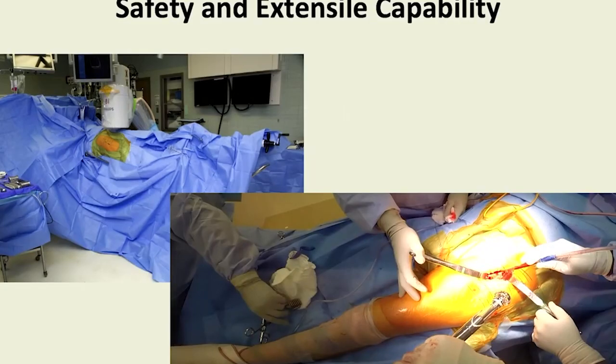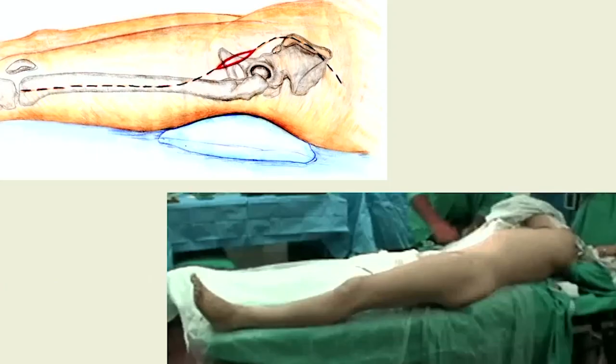Safety and extensile capability is also part of this discussion. You can drape the leg as you do for a table, just drape it off, but what happens if you have to extend? If you're using this kind of setup, you can't do that. If you're off the table, you've got full access to the femur and the pelvis and the acetabulum, you can address any problem that arises. You can extend easily. We've shown this in a previous paper.